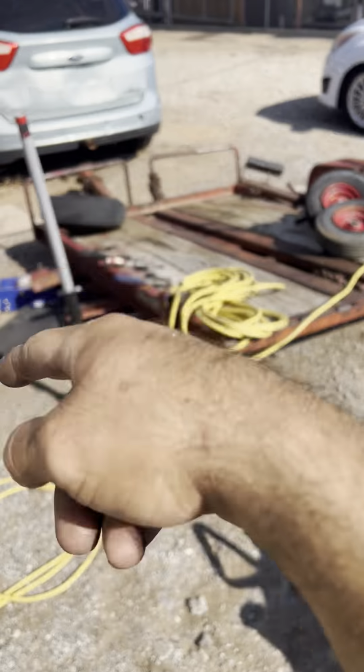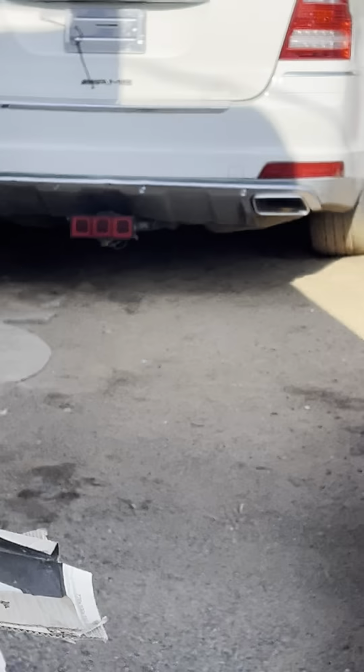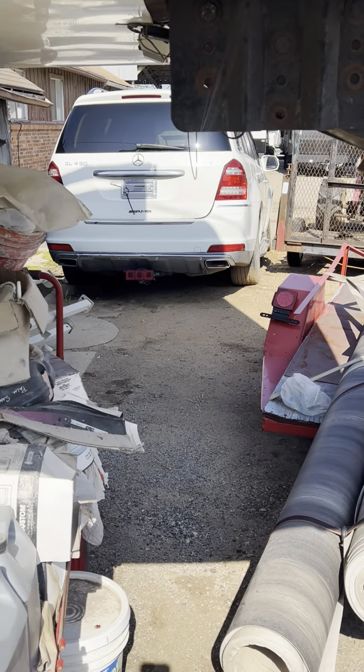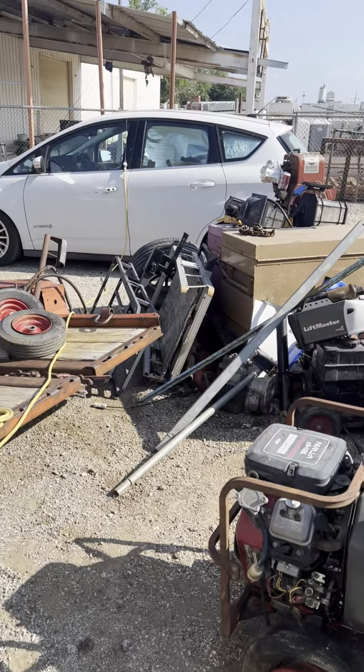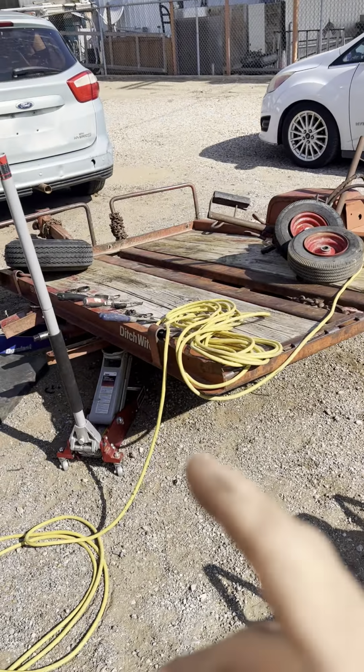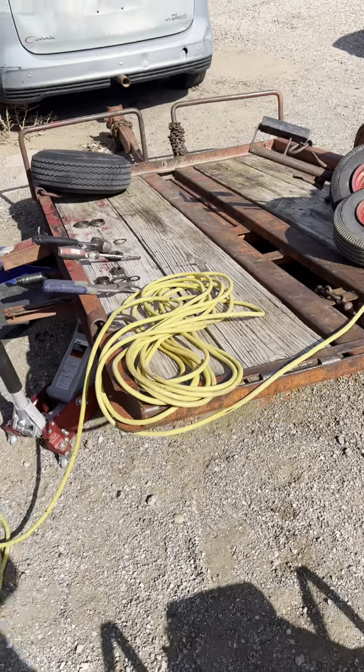I put a little hitch on my vehicles, on all my vehicles. There's a hitch right there. Oops, can't see it, darn it. Yeah, the Mercedes has a hitch. Obviously the trucks have a hitch, the cars have a hitch. And if I need to do something, I'll pull my little trailer. That's it. I mean, it's the size of a pickup truck, right? What else do I need?